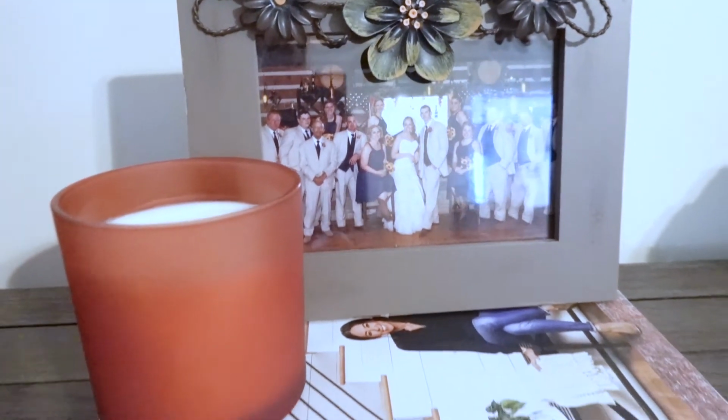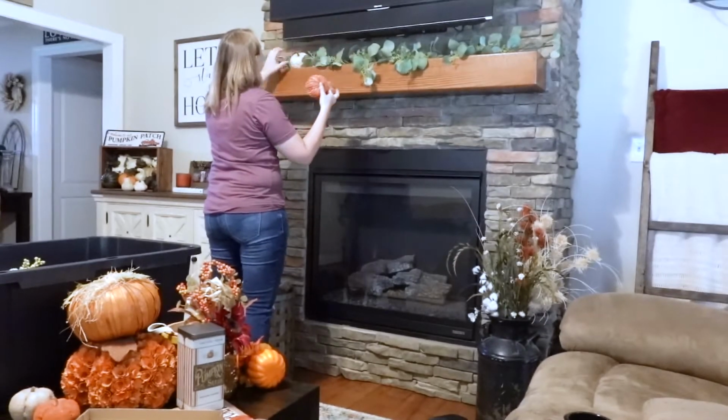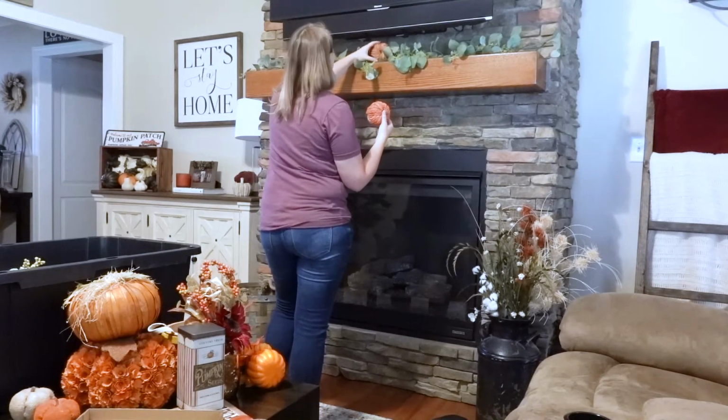And this table here, I just put a picture of our wedding because we got married in the fall. So I made the rest of the table pretty simple.